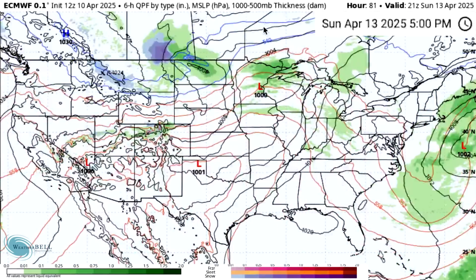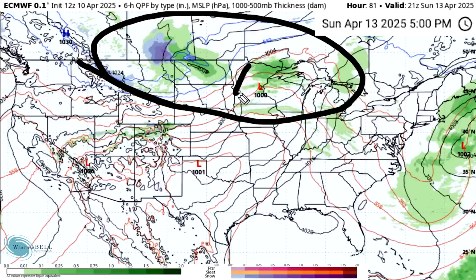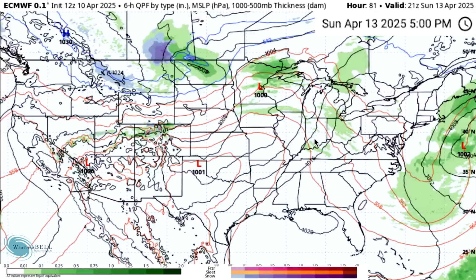By Sunday afternoon here, we do see some low pressure over the north. So again, this has kind of been the trend, these storms up to the north, just like the 8 to 14 day outlook from the National Weather Service. We do see these storms hovering around the US-Canadian border.